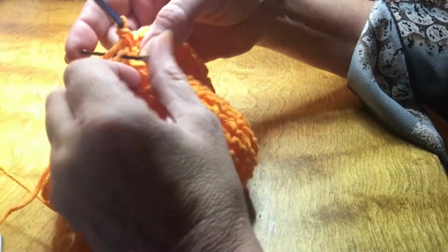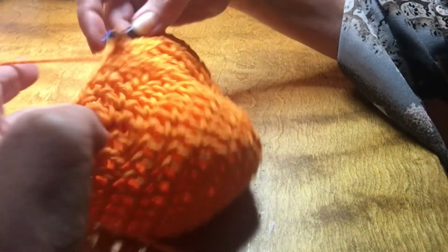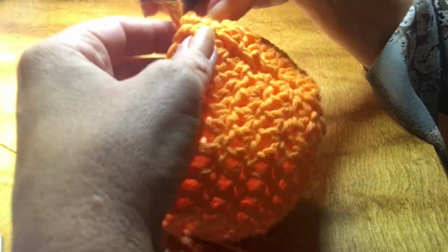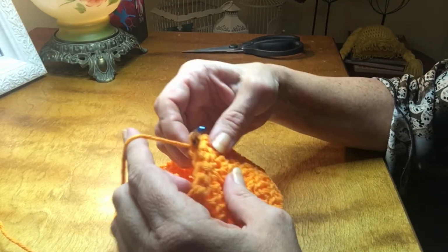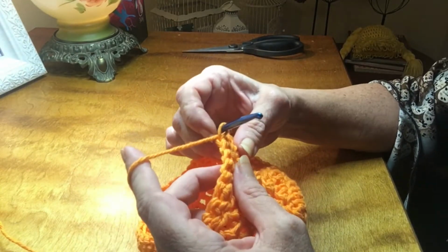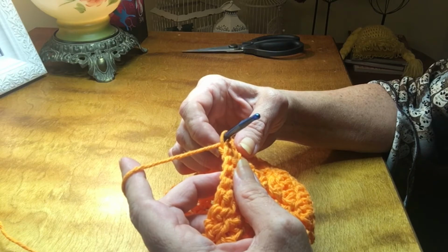Okay, so I'm going to take my marker out, and I'm going to do just a little slip stitch right in there. And I am done with that part of it. Now I need to turn the hat inside out. And we're going to be working backwards on this. So we've turned it inside out, and we are going to go in the opposite direction than what we were when it was wrong side in. And we're going to do a single all the way around. And that is going to be our round 9.